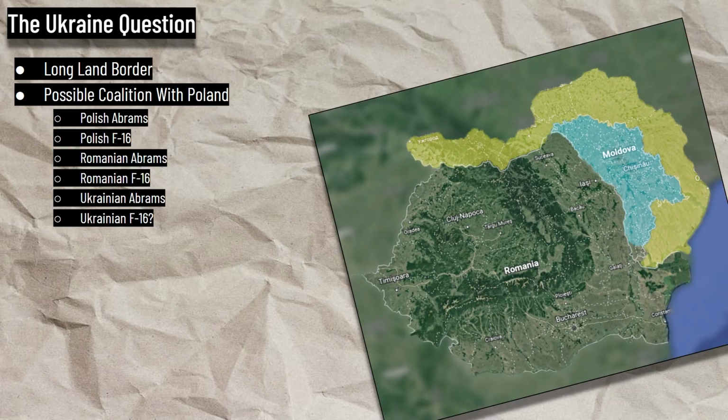Then you have Ukraine, who shares a fairly large, long, prominent border with the Romanians. That northern border up there is where part of the Carpathians runs up, so it's the mountainous region of Ukraine. But they do share some flatlands regional borders with them as well. So if Ukraine fell, Romania would be right there on the border.